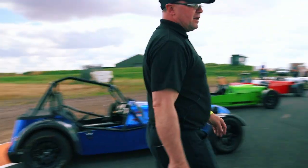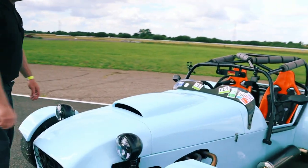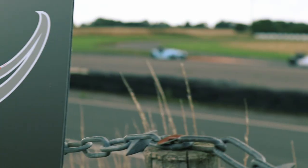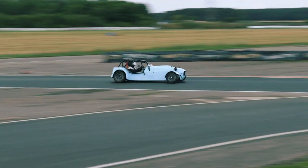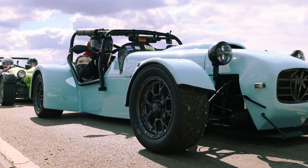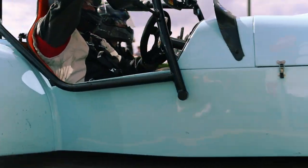So here, familiar face to us all. CBR1000RR, the car we built for Ben. It's probably well over a year ago now. It's just had an engine refresh as well. So he's out today, 10 out of 10 on slicks. He's got his new sticks on. Plenty of stones on them, but yeah, he's having a blast.